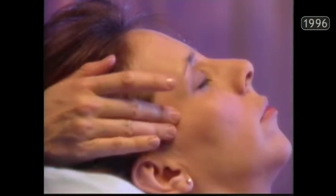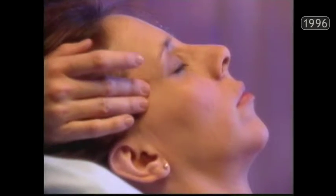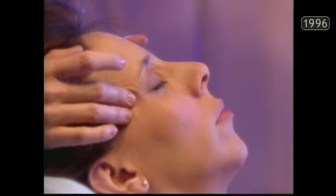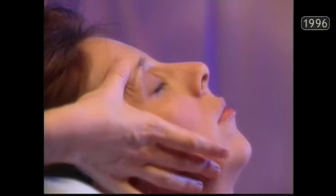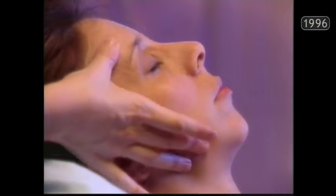Next would be a temple rub, using the middle fingers in a light circular motion. After the temple rub, I use a technique I call the forehead thumb strip. Using both thumbs, begin at the root of the nose above the eyebrows. I use firm pressure, pushing in slightly, and then sliding out towards the temple. Continue this movement up to the scalp line.